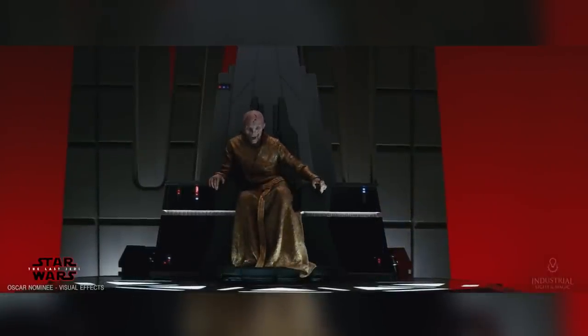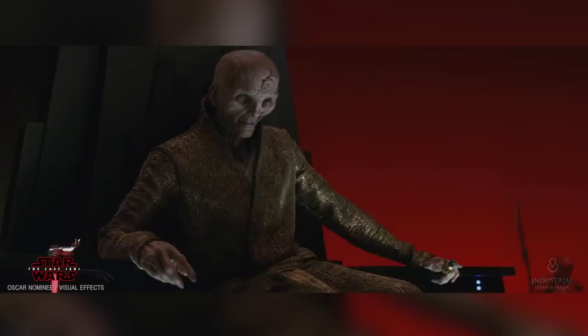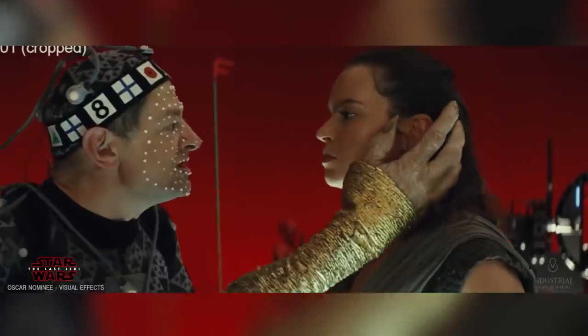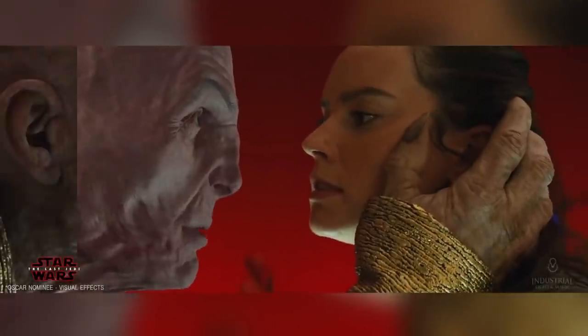Thousands of VFX shots, alien worlds, CG creatures, space battles, and extensive motion capture work for the Supreme Leader Snoke using ILM's performance capture system that can play back live facial and body animation in real time.